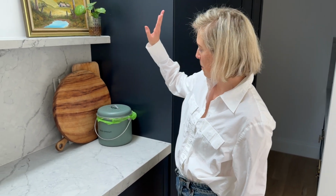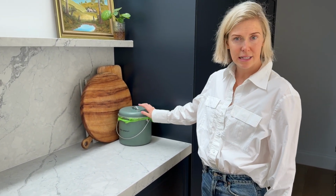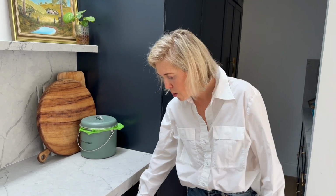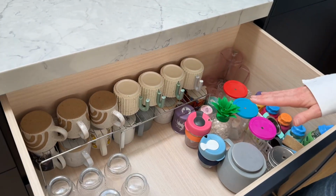Up here, I'm gonna go back the other way in the kitchen. This is where I keep my chopping boards, and where I live has a really great system that we can put all of our food scraps in this, including meats. Love that. And they've got a huge compost farm. So we have a different bin for it. So that's my compost there. And underneath is my glasses drawer.